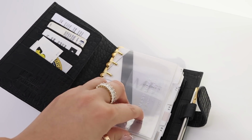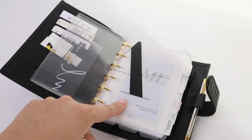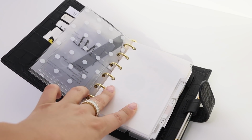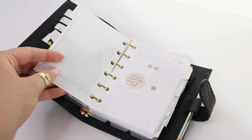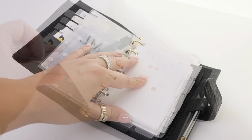And in the front of my planner, I have a few of my business cards, a dashboard from Infinite Lotus, and then I have a set of 4 dividers, and those are divided into 4 quarters of the year, and I have monthly inserts from Infinite Lotus in each of those sections. So I use this mainly for referencing dates. I may make notes on them sometimes, but really it's just for referencing.